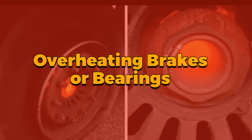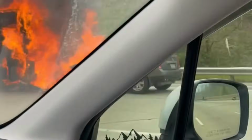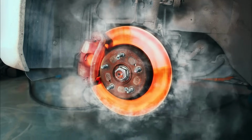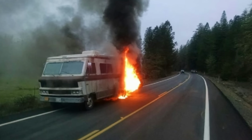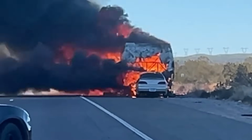Overheating brakes and wheel bearings create serious fire hazards for RVs, especially during extended trips or mountain driving. When these components generate excessive heat, they can ignite nearby materials such as grease or rubber, leading to dangerous fire situations that put travelers at risk.